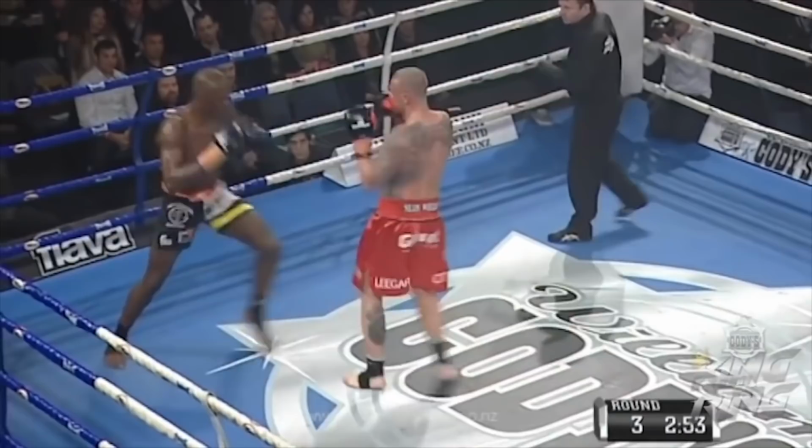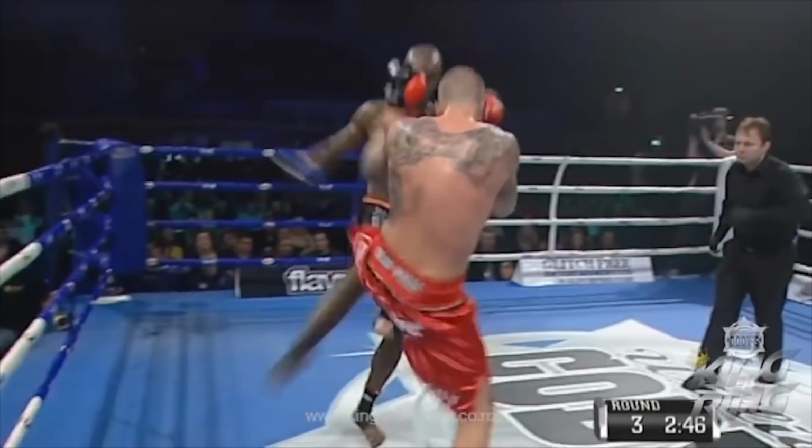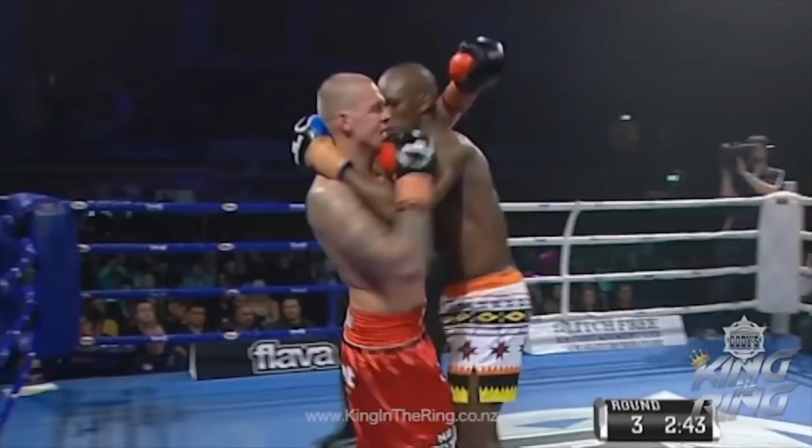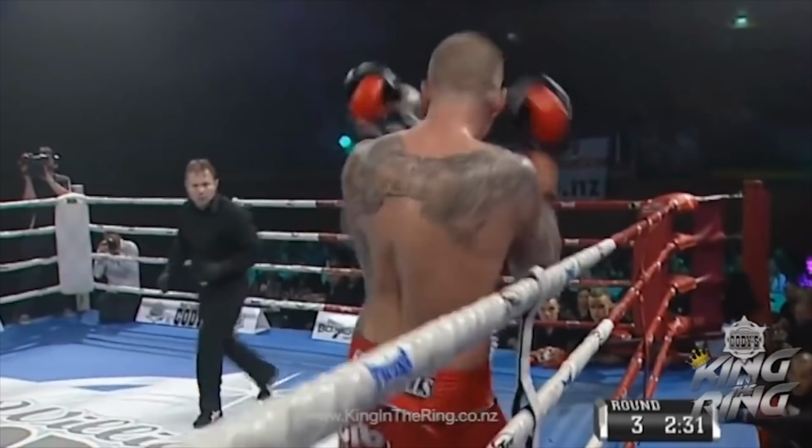Adesanya, the question mark kick slides over the top of Aleksicek. Aleksicek in the red, the ever more heavily tattooed of the two fighters. Adesanya, the blue thumbs on his gloves. 30 seconds gone in this, the third and final round. Once again, and a clubbing right hand there, nice knee, left knee to the ribs.